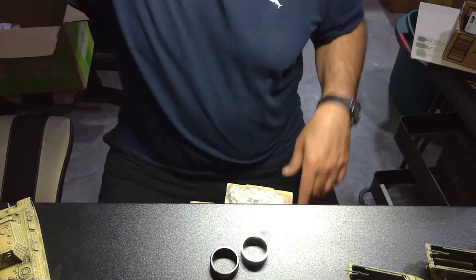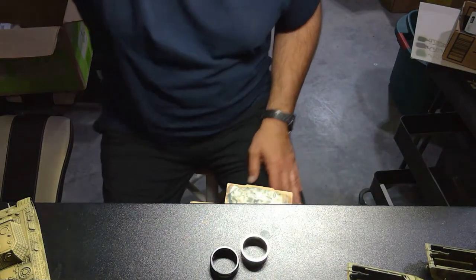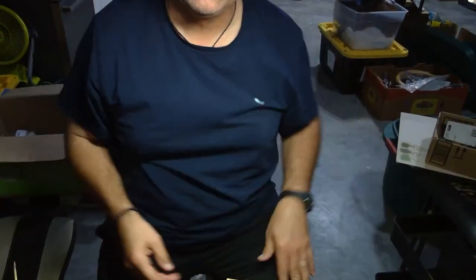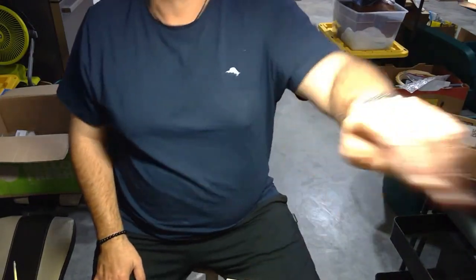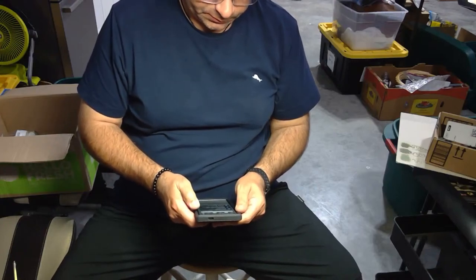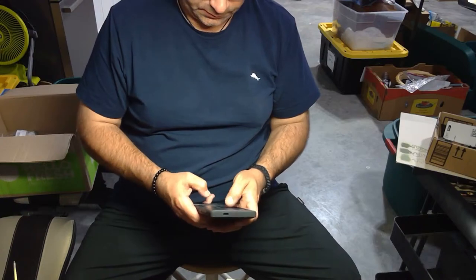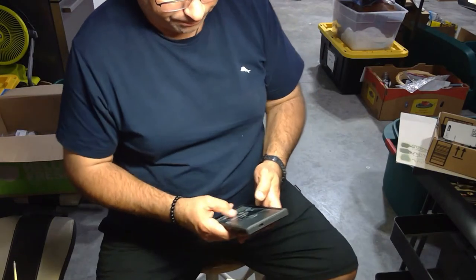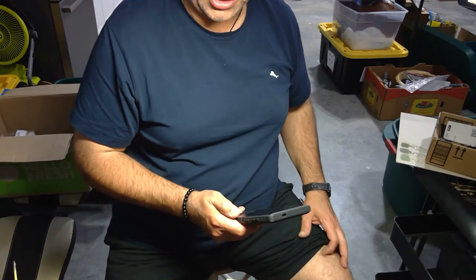What am I looking for? Ah. So, Tiger One. Let's look at some photos. Hell with it. Let's look at some photos. Weird having a phone that I have to put a code in to open it.